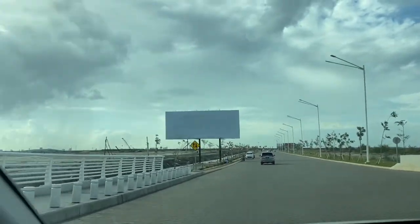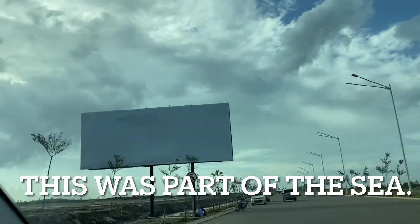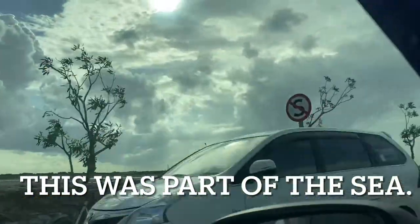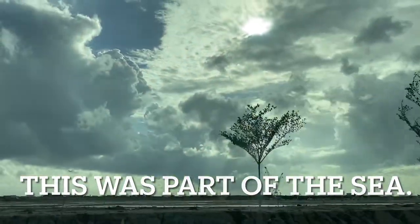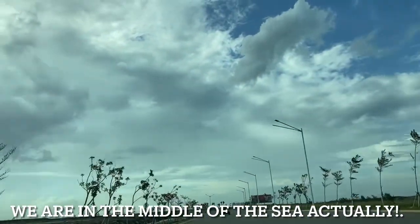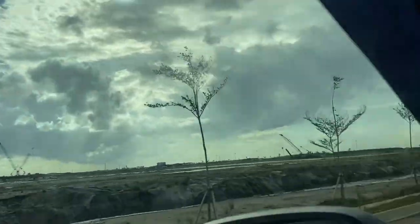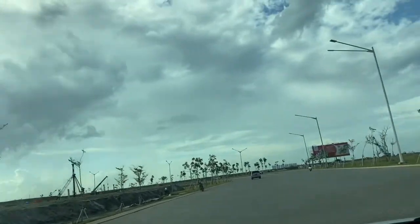Look at that. Everyone stops here, that's why it's not allowed. This one, it was a sea before, guys. Look at the layers. This one was like a beach line before. No, it's not a beach, it's a sea. Oh, sea, ocean, like Moana. Wow.